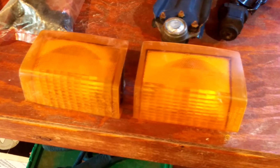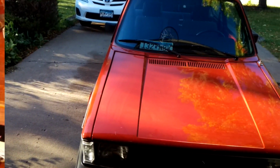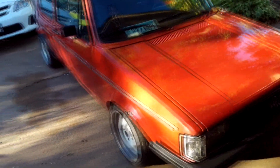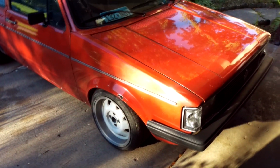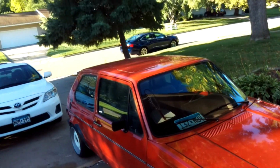Here are the old indicator slash blinker lights. Those are terrible. So yeah, guys, for the upcoming future, you guys are going to be seeing some deep cleaning videos. That's what I want to do first. Clean, polish, take the wheels off, look underneath. Oh, by the way, it does have Raceland coilovers, but apparently they're the coilovers for high school students, so not too impressive, but still sits nice and low. I can't reverse up my driveway, I beach myself, which sucks.